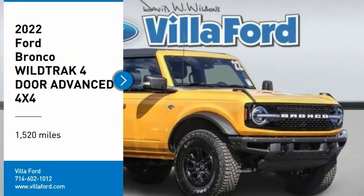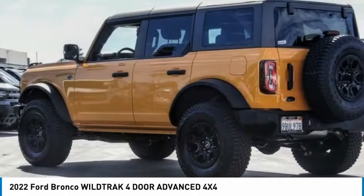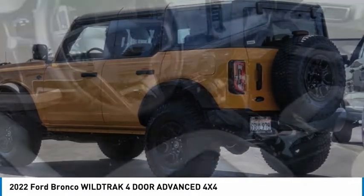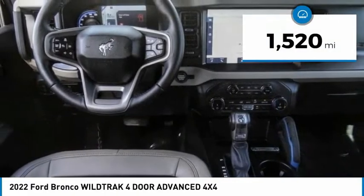Stop by and take a look at the 2022 Ford Bronco. Interior comfort, traction abilities, overall weight balancing, pulling power. This vehicle has less than 2,000 miles.